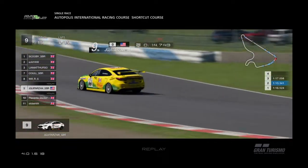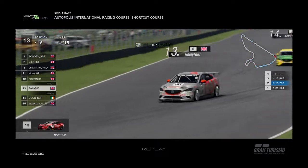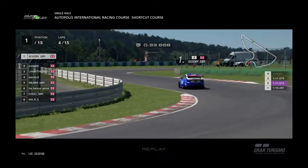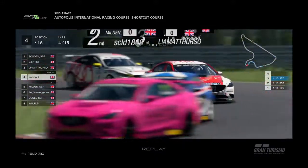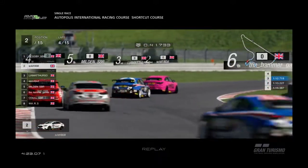And Chevy's running around in team symmetry, looking very tidy. Sharp in 11th, Ross in 12th, Riley in 13th, Corkery recovering in 14th, and Chris Craigie's way off at the back, so he's obviously had an incident as well. Maybe got caught up in that first lap incident. But into the hairpin we go again.